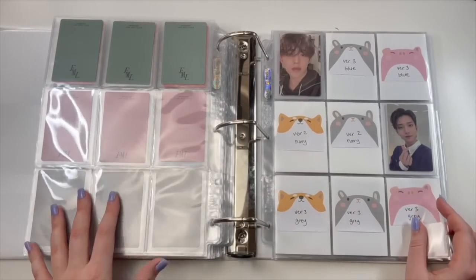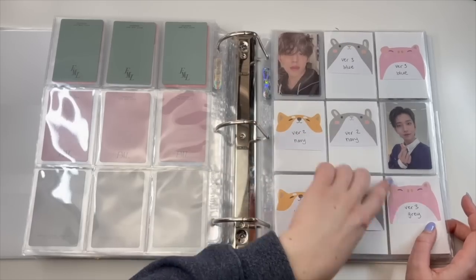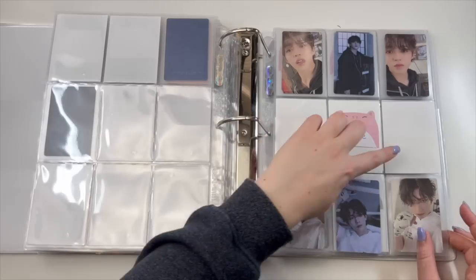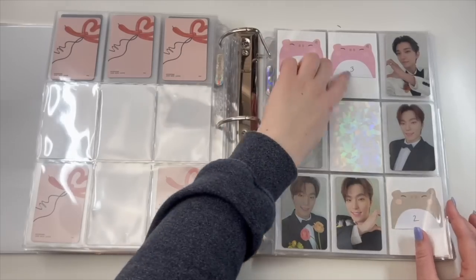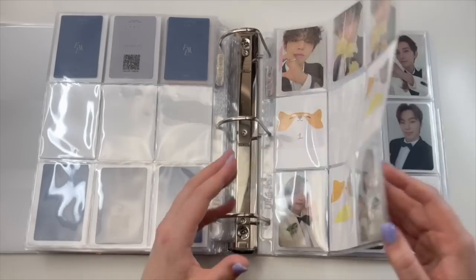And then this is the most recent release, FML. I'm still working on FML cards. I'm missing these 5 still. I have these last 2 S-Coups cards secured. And then I do have Jonghan's Weavers cards secured. They're just not here. And then I'm just missing these last 6 cards for the Carat version.